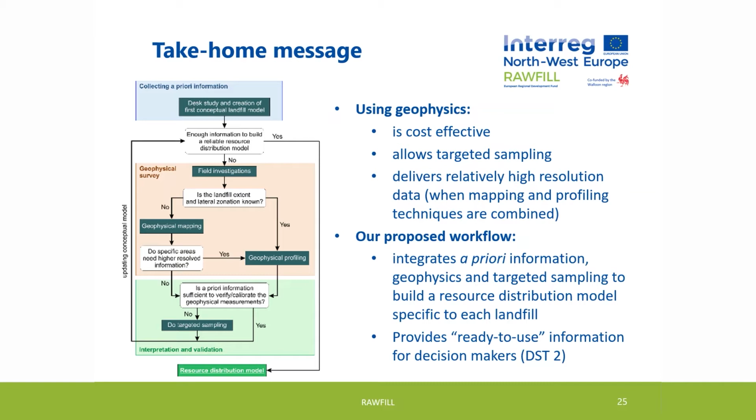The workflow developed in the Rawfill project advocates the collection of available information, applying a combined set of complementary geophysical methods, enabling targeted sampling to build a resource distribution model. The result of this approach aims to provide ready-to-use information for decision support tools and decision makers.